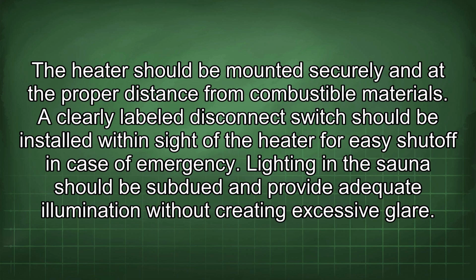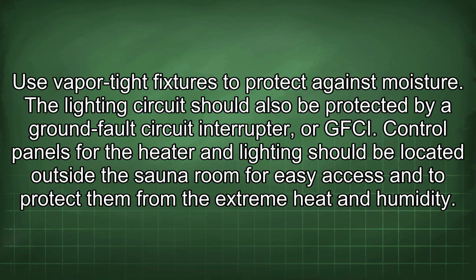Lighting in the sauna should be subdued and provide adequate illumination without creating excessive glare. Use vapor-tight fixtures to protect against moisture. The lighting circuit should also be protected by a ground fault circuit interrupter, or GFCI. Control panels for the heater and lighting should be located outside the sauna room for easy access and to protect them from the extreme heat and humidity.